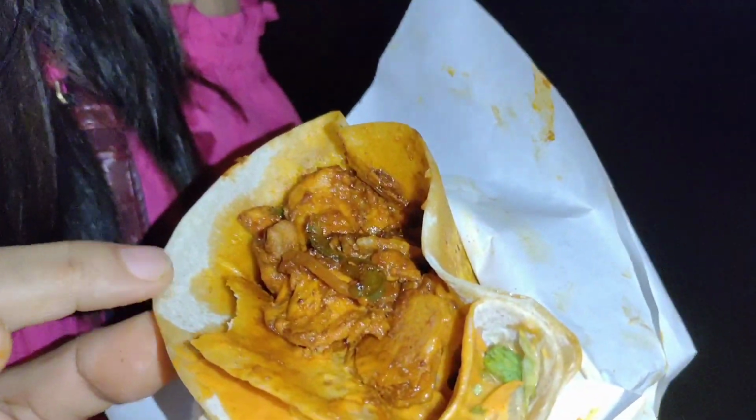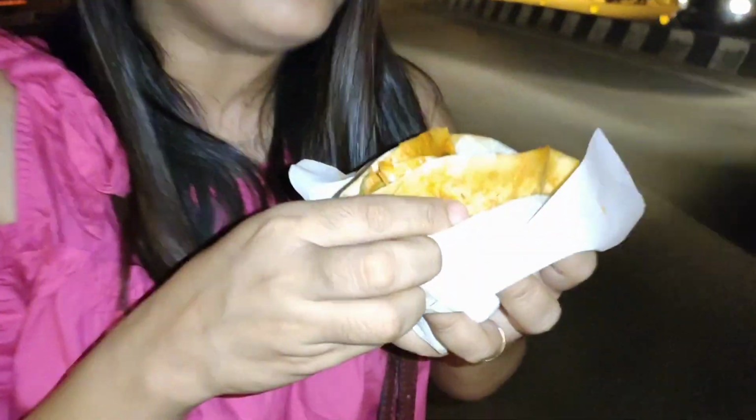This is the South African peri peri fiery pocket. I've just tasted the sauce. It's kind of spicy. So let's try it. Let's take a bite.